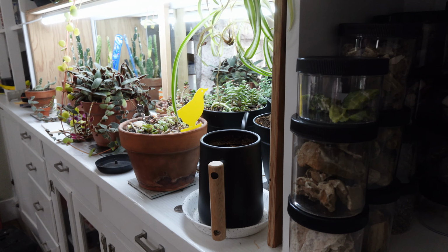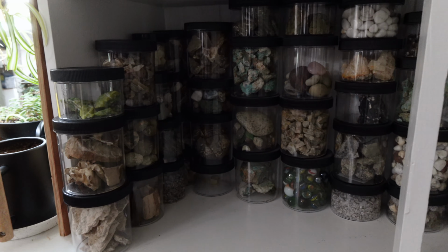One of the benefits of having a really old house is, well, you have all these nice built-ins.